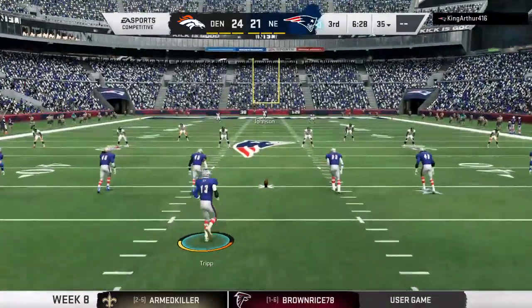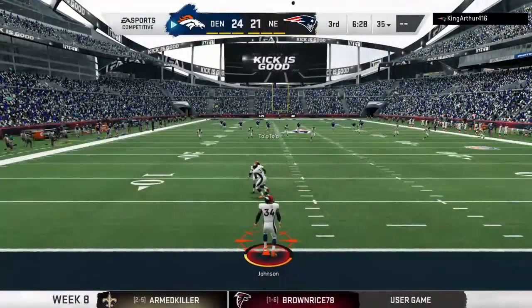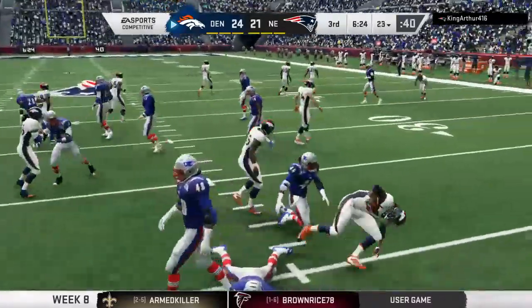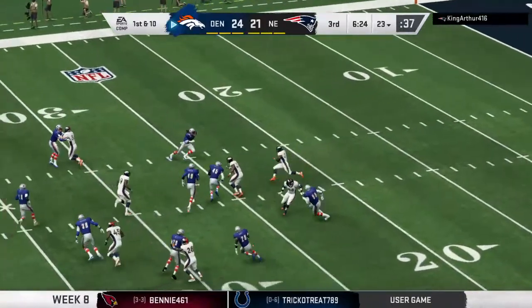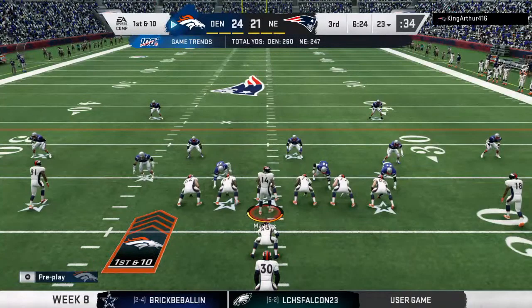So just a 3-point game now as they send this one away. This will be taken in at the 1. And he'll get across the 20 before he's brought down at about the 23-yard line. At their own 23-yard line. The Broncos onto the field, ready to start their next drive.